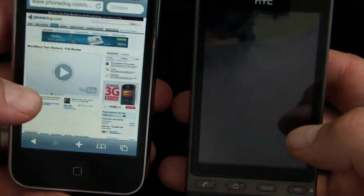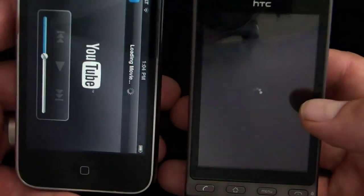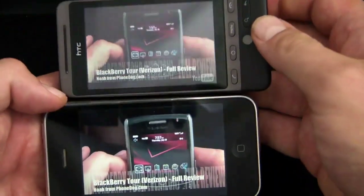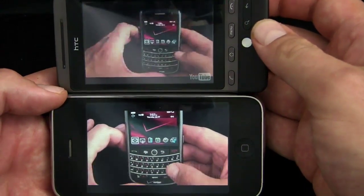And so here's the HTC Flash Player. I clicked the YouTube video and it took me to the HTC Flash Player, as opposed to on the iPhone, where I clicked a video and it took me to the YouTube app. And here's the same video running on both phones.